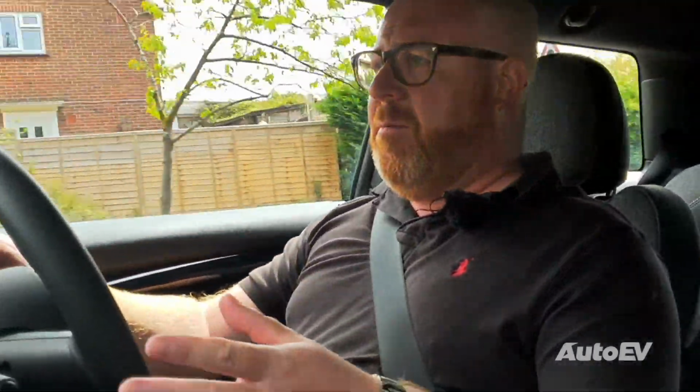It's a Mini. Now, I know hot hatches these days are pushing in excess of 300 brake horsepower, and the Mini's got nowhere near that. It's 184, but that's the same as the petrol Cooper S. So it's got a ton of speed. And of course there is the added weight of batteries to overcome, and I get that, but it doesn't seem to make any difference in the actual way the car delivers its power.